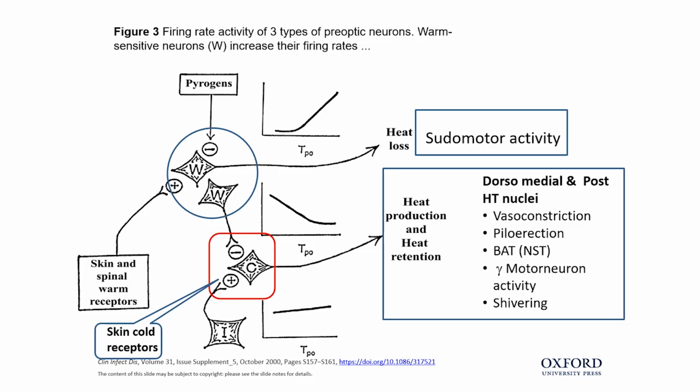If we consider the other way around, when we are exposed to cold, the skin cold receptors reach the cold receptors in the medial preoptic nucleus, that would suppress the warm receptors on the top and excite the cold receptors. And now this excitation of the cold receptors enhances the heat generating and heat conserving mechanisms, and produces all those effects: vasoconstriction, piloerection, activation of the brown adipose tissue, gamma motor neuron activity, and shivering. At the same time, as it is inhibiting the warm receptors, the heat loss mechanism is suppressed. So this is the overall activity of the warm and cold receptors.